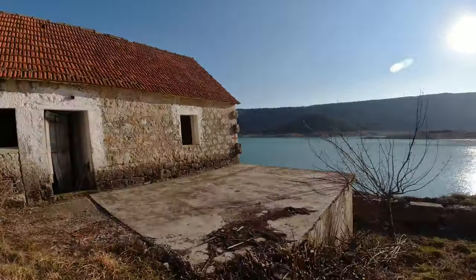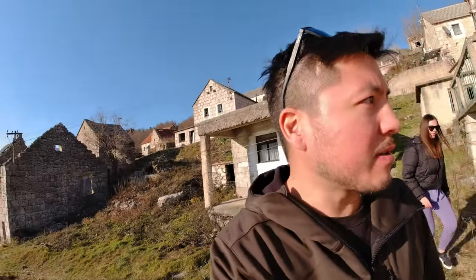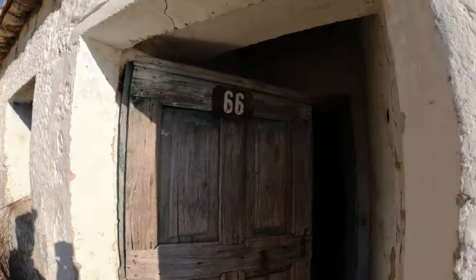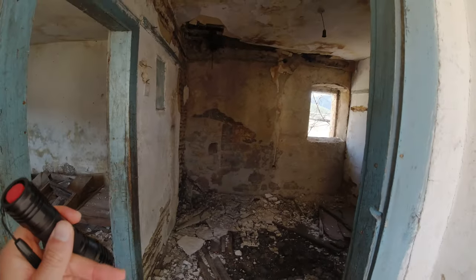So, she was not sure of the exact age. What was she saying about the place? About which place? Kuće, šedeset šest. What was she saying, like? I will translate it to you. These floors aren't too trustworthy. But, you know, it's good to test it out by always tapping your foot on them.